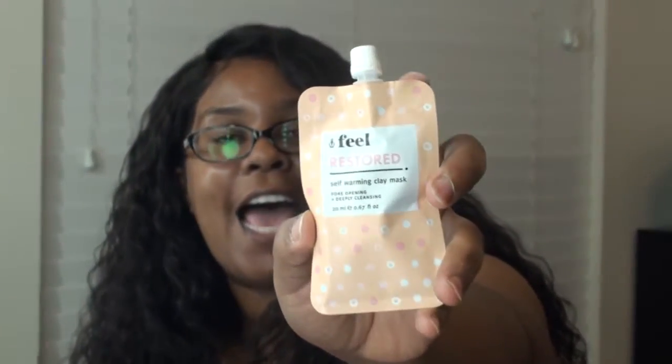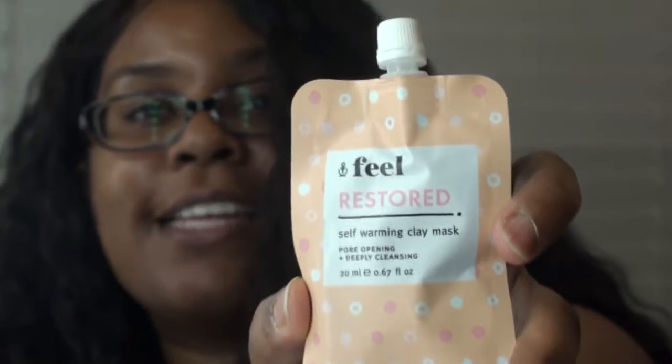Okay. We have another Feel Restored Self-Warming Clay Mask, Pore Opening Deep Cleaning. I think I got this in one of the last bags. And I got it again. Ipsy, you doing repeats with me, boo? That's alright, because that means if I try it and like it, I have another one. So I won't have to buy one for a while.